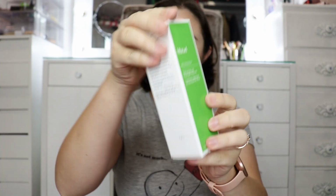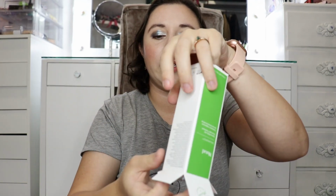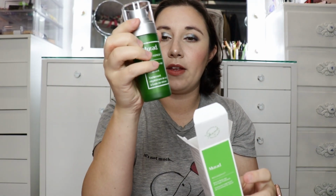There's actually only one skincare in the box this month, which is pretty exciting because you know I love makeup over skincare. But anyways, this is from Murad. This is their Retinol Resculpt Overnight Treatment. This is one of the products that I customized. It was my Beauty Boost item. It looks like it's a pretty good size product, so yeah.